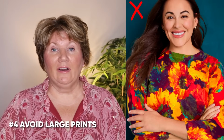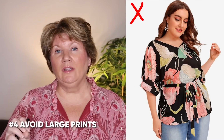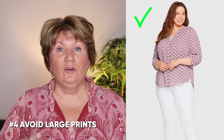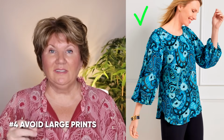So my next tip is to avoid large prints. Prints can be our friend if we have a belly that we want to hide, because if you have the right print, it can trick the eye and it doesn't know exactly where to look. So then it's not going to see your belly area. But I find the problem a lot of times with plus size clothing is they are so ugly. They use some of the most hideous prints. They'll use large prints, which they should not be using, or very busy, tiny prints.